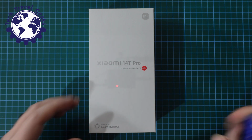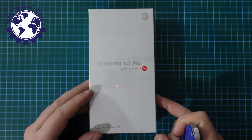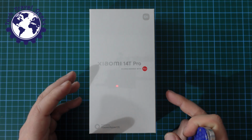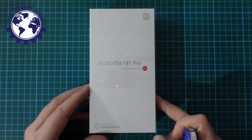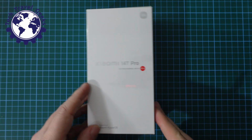So today we're going to unbox the Xiaomi 14T Pro, and we'll just have a quick run through my first impressions of the hardware and the specifications, but we'll be doing a full video where we'll cover the full setup of the Xiaomi 14T Pro in an upcoming video.